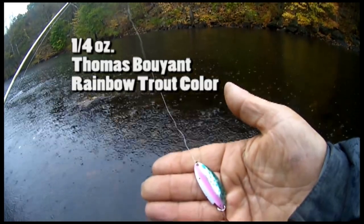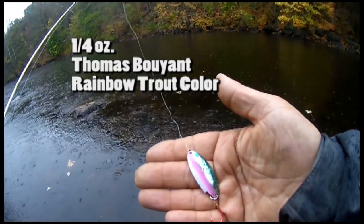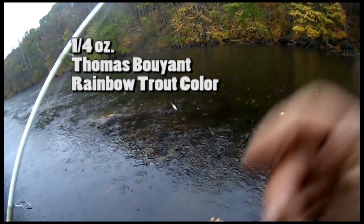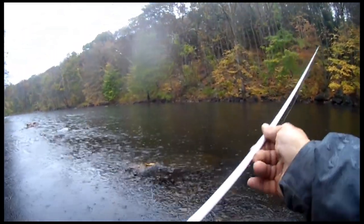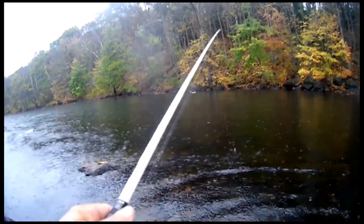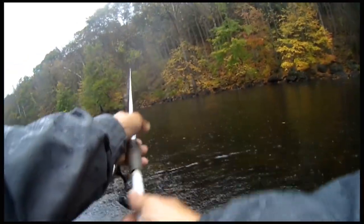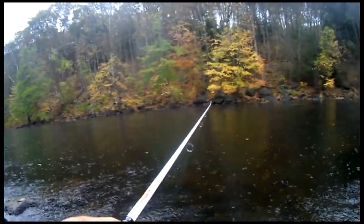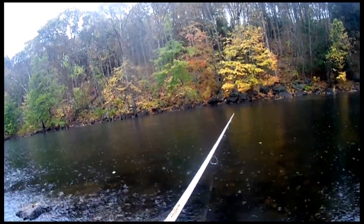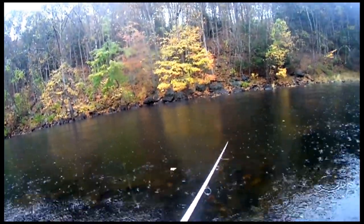A half ounce Thomas Buoyant with a Gamakatsu salmon egg hook, salmon hook. Basically cast upstream and work it down. Sometimes they cast downstream a little bit. That's what's good about the Thomas Buoyant. It'll flutter and stay up in the current.